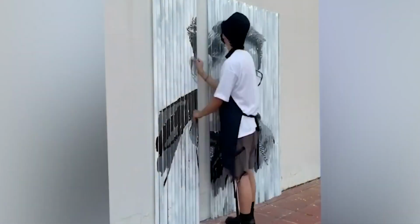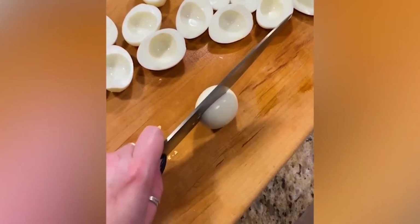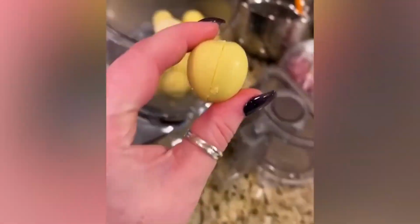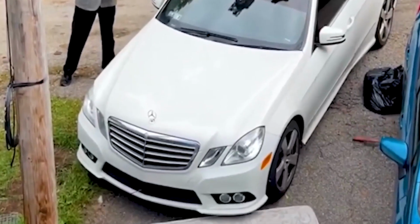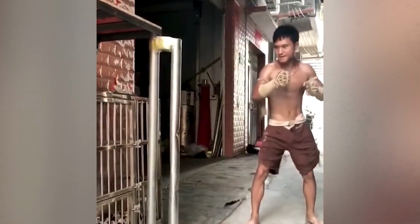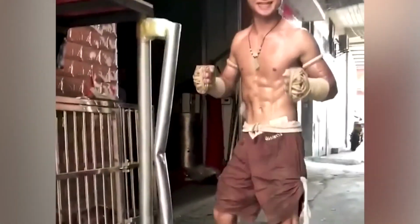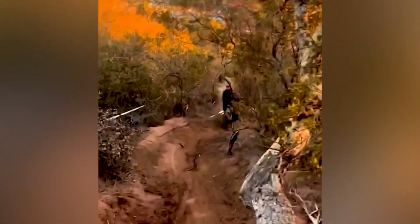He's a crazy talented person who deserves all the praise. The most perfect boiled eggs ever. With just 3 kicks, this guy was able to bend an iron rod. He must have some tricks up his sleeve to walk on this unbelievable path.